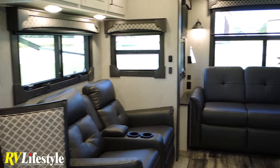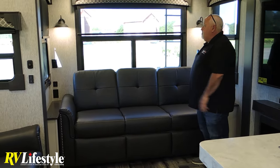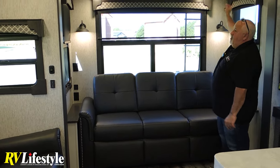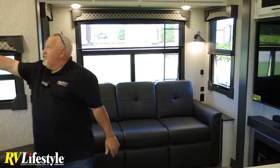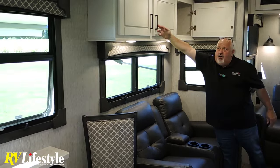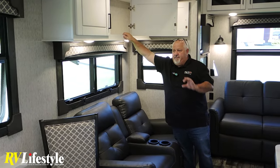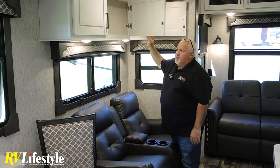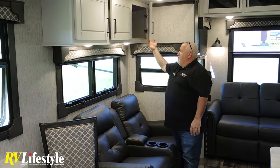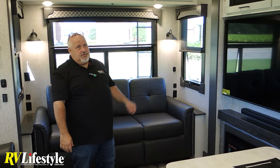Full sleeper sofa, so it's a pull-out bed, a fold-out bed that would sleep two comfortably. Tons of storage, cabinets everywhere. Redwood is known for their higher-end full-time living units. So these are all, as you can see, solid wood doors, solid styles. There is no MDF, no plastic-wrapped wood in this unit. That is built for full-time living. So when you get all these features, solid surface tops, they do become a little heavier. This one comes in, I believe, at just under 16,000 pounds.